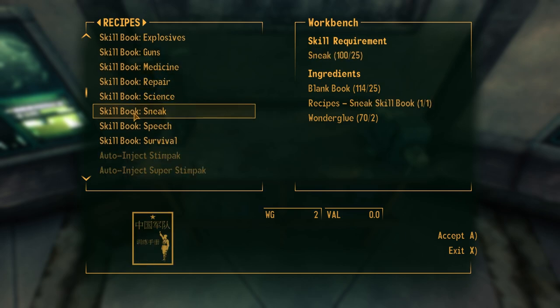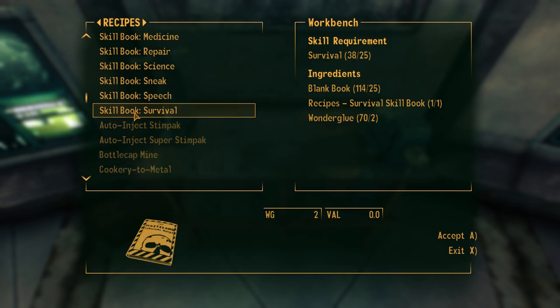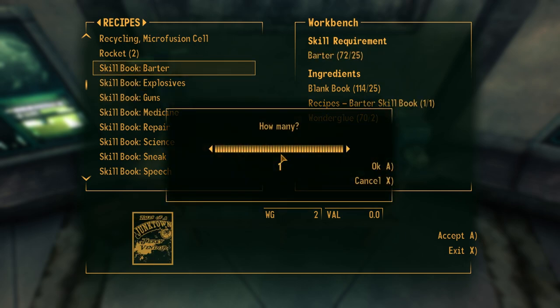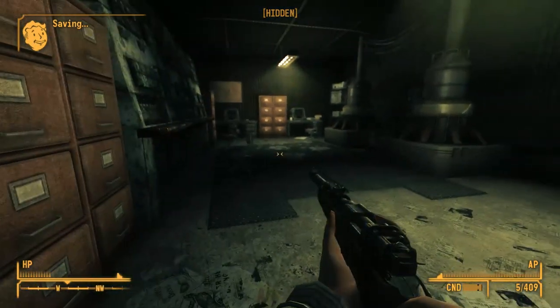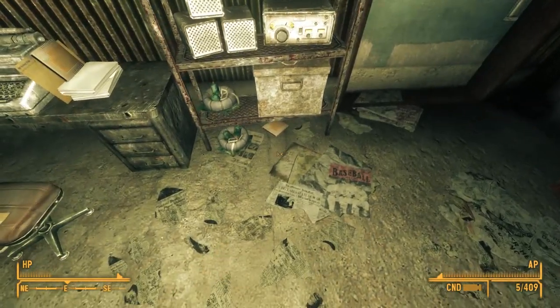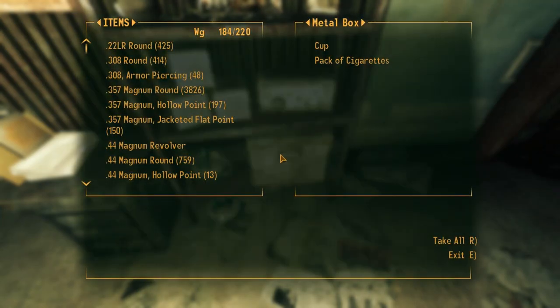Now, there are 13 recipe books in the crater, which means we need to visit 13 places to find them all. I've visited a few of them already, and I'll summarize the locations we've already covered, but I will explore in detail all of the other locations where we can find these recipe books. We find the barter skill book recipe in the Signal Hills transmitter. I covered this location in episode 9 on the previous visitors here to the crater.